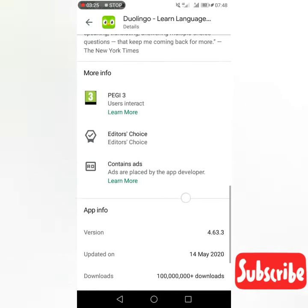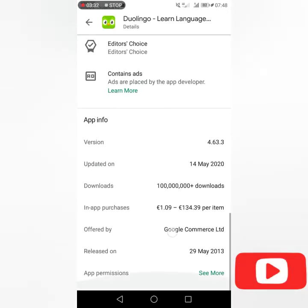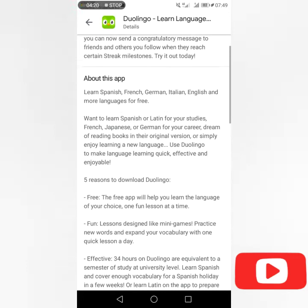So user intro app, editor's choice. They also have some ads. So version 4.63.3 updated just May 14, 2020. So yesterday, guys. So we are lucky that I shared this with you with new updates. So you can see here 100 million downloads. So this app was released last May 29, 2013. So it's almost 7 years of this application.